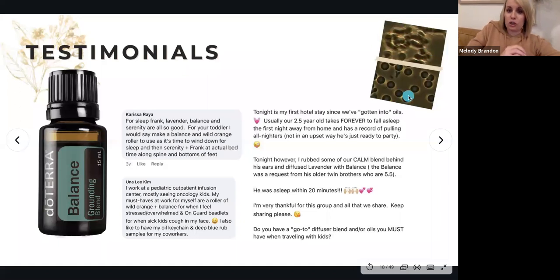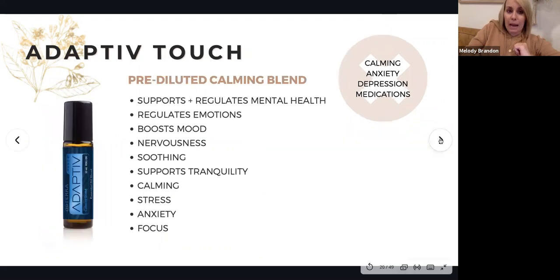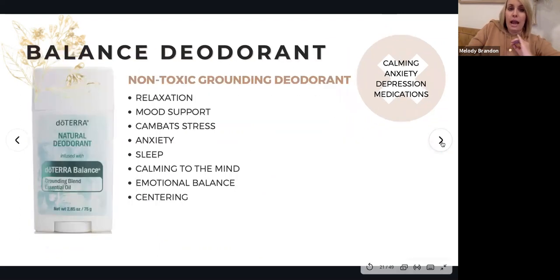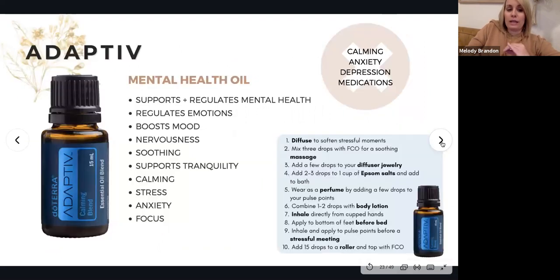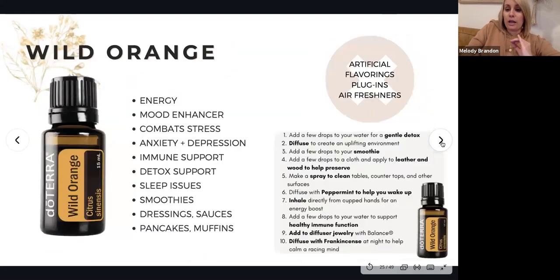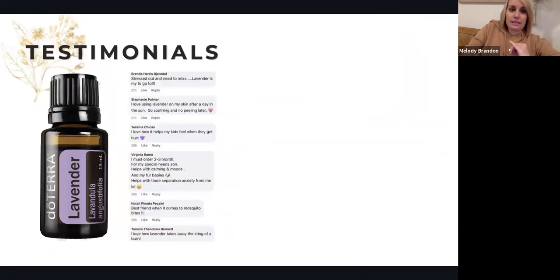Then this is what your cells look like. A really great one. So if you have a great testimonial, send us our way, where we can switch some out and stuff like that if we need to. The adaptive capsules, adaptive touch, and then the balanced deodorant. And it goes straight into what do you get in month 2. And again, we're going through each product, and this is just great because you can literally screenshot it, use it for your stories, and stuff like that.